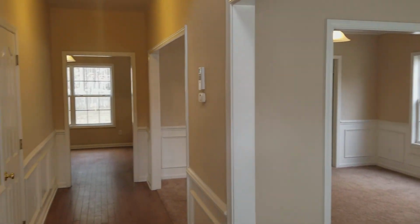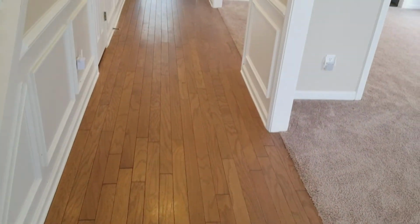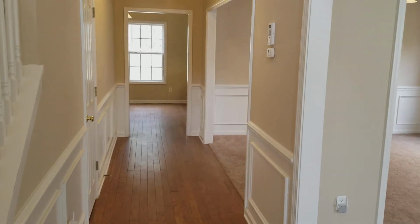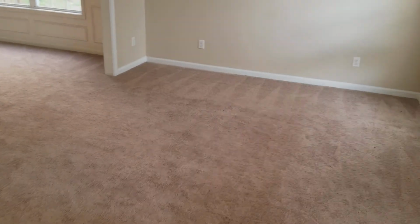As soon as you come in the doorway, you have your hardwood floors right here that lead all the way to the kitchen. And it is hardwood in the kitchen and dining area right there. To the right, as soon as you come in, you have your formal living room. It is carpeted, and you have 2 windows right here on the other side of the covered front porch.